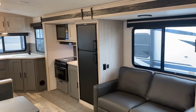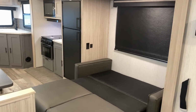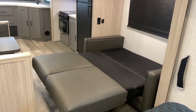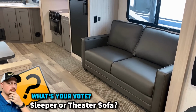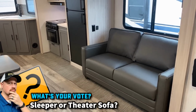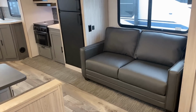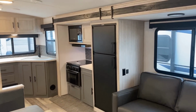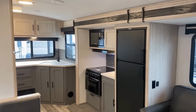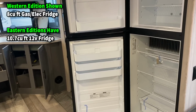And something else that's a little different, they went with a hide-a-bed over here. Now, I would imagine there's a theater swap option. I'll try to verify that before I put this video out. Sometimes I forget. I'm sorry. If you're curious, if I didn't put a note on the screen, just write me a little comment. Be like, hey, Ding, you forgot to check into the sofa. And I'm not even going to be offended if you say it exactly like that.